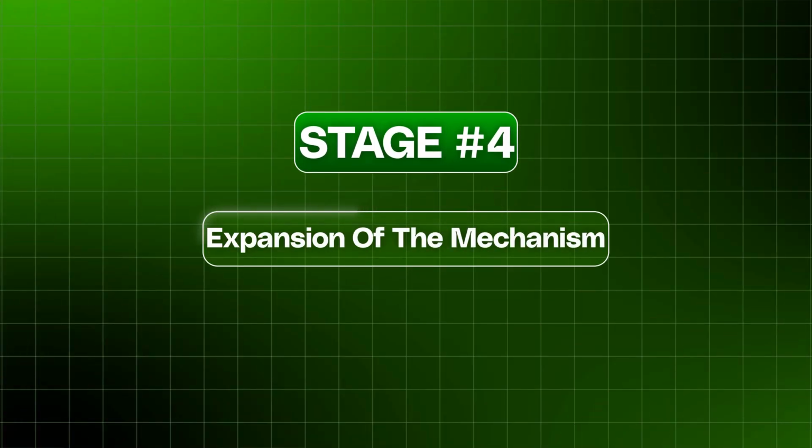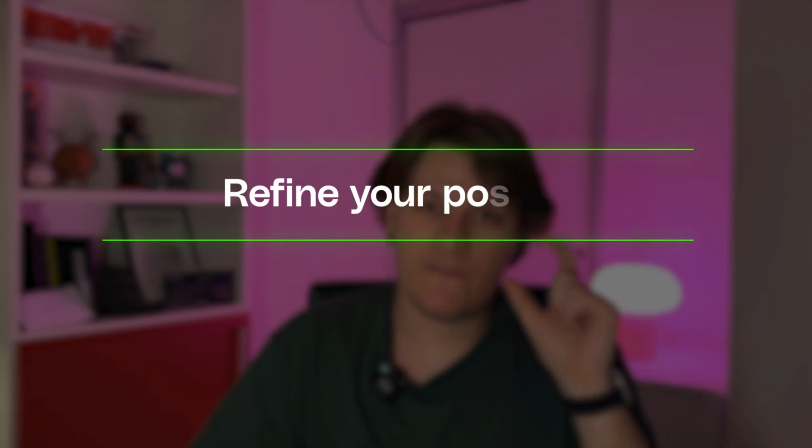Then you come into stage 4, which is basically the expansion of your mechanism. It's a bit the same as stage 2, but you combine stage 3, to introduce your new mechanism and put that stuff on steroids. So the key focus here is to refine your position.